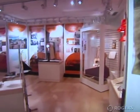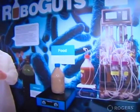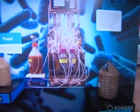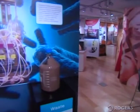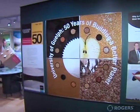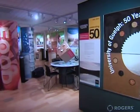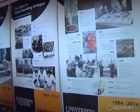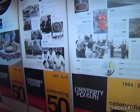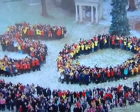So we're here with Susan at the Guelph Civic Museum in Guelph, obviously. So Susan, what are we looking at here? This is a part of the university's 50th anniversary exhibit we have installed here at the Guelph Civic Museum. We had 3 courses of students come through the program, and we've developed an exhibit that looks at the last 50 years of the university's history, highlighting its achievement as seen through the 4 pillars of the Better Planet Project. These are health, environment, communities, and food.